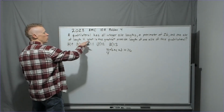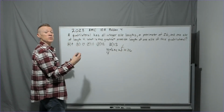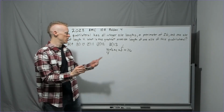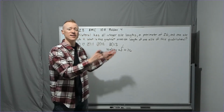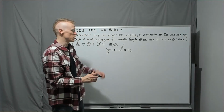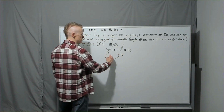What else does it say? What is the greatest possible length? Call that one the largest. We want it to be the greatest. If you took the small notebook class, you would know the triangle inequality also applies to all polygons. The sum of all the smaller sides must be larger than the last side. Direct application of that. Question, could this be 13 and these be 13?